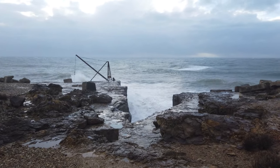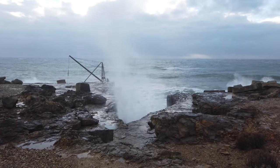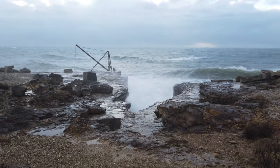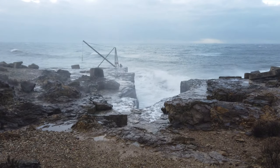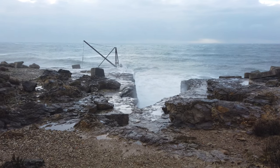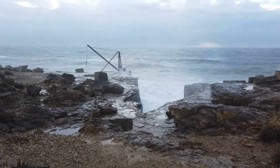So yeah, I'm just going to wait around a little bit more just to see if this light will return and come back, because the original shot I got, I was just to my right hand side, just grabbed it quickly. But I've now moved a little bit more to my left and got a slightly better composition. So I'm hoping that light will just return and be kind to me just once more.